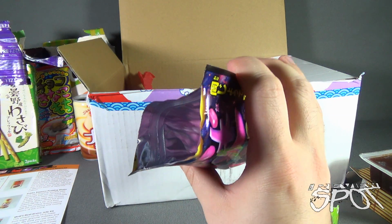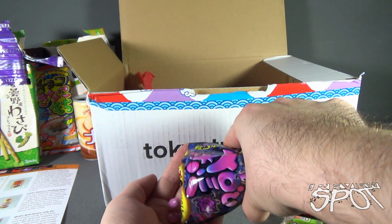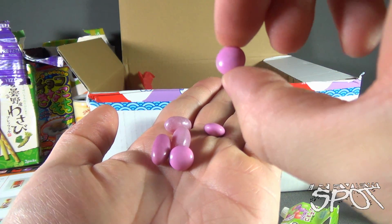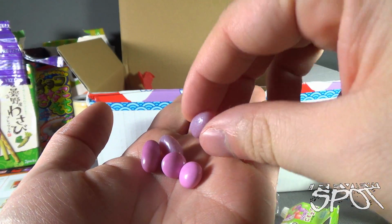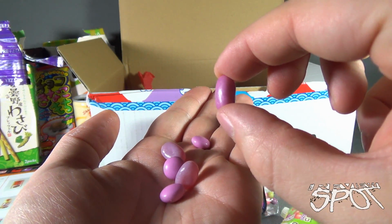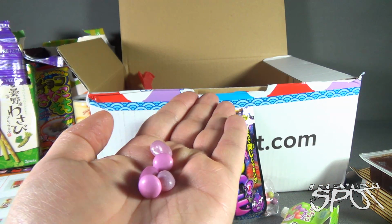And just in case you were wondering, they are different colors, so they do kind of tell you. You see? There are two different colors. We have the more solid pink ones, and then we have the more translucent purple. All right, let's give this a try. And also there are different shapes, although this one seems more solid like the smaller ones. Let's give it a try. We'll try this one first.